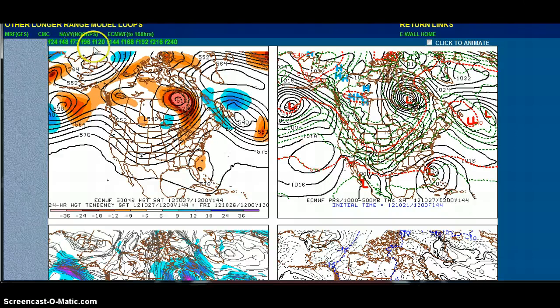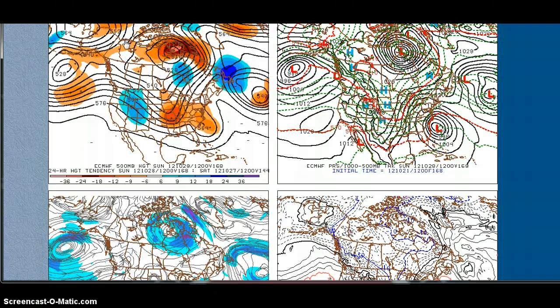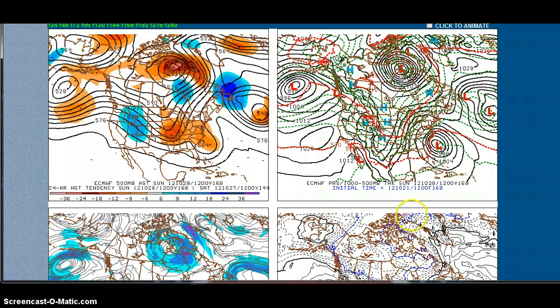And then as we continue to progress through at hour 168, you can see the cold front is now starting to swing through Michigan. Temperatures are going to take a nosedive, as you can see in this image here on the bottom right. There is the freezing line, the 32-degree line is what we like to call it.